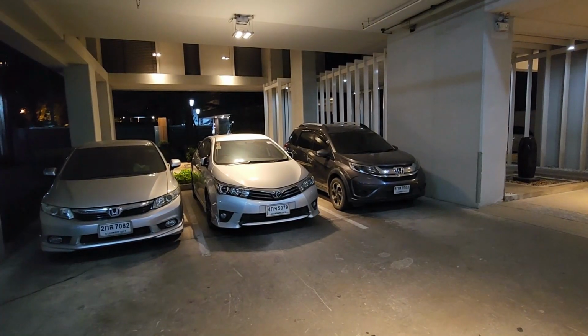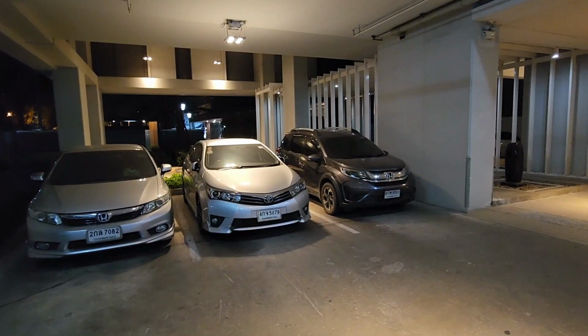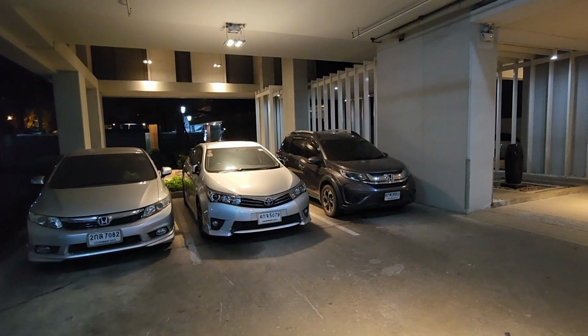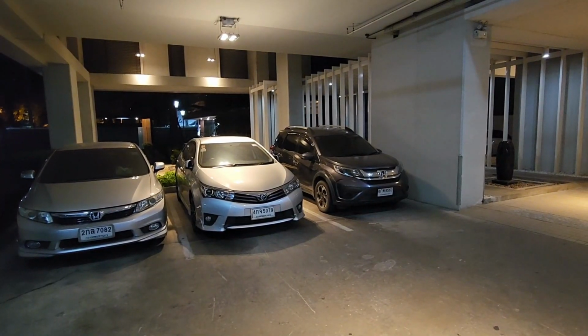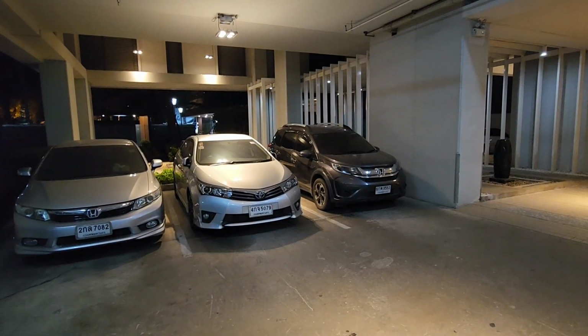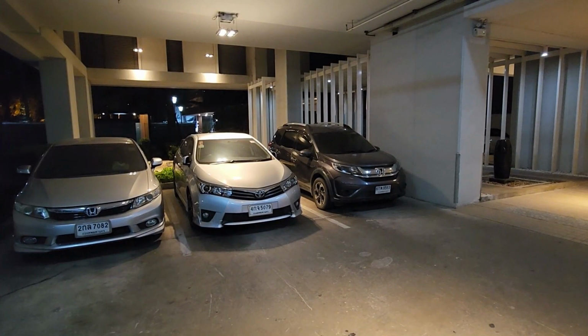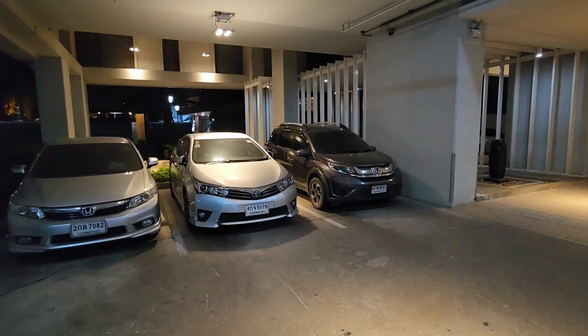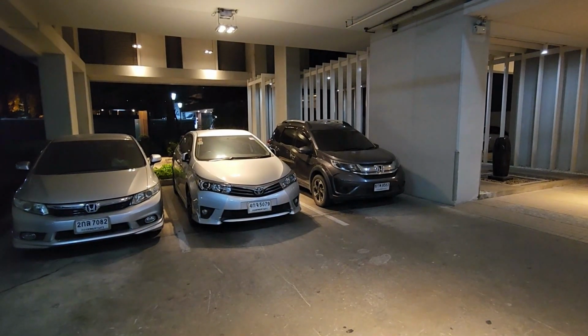A couple more Hondas and another Camry or Corolla, whatever that is. The Honda Fit, what's it called in the United States? The little tiny Honda. It's the Honda Fit in the United States. It's the Honda Jazz over here in Thailand, and that's a very popular car. I have 2 or 3 friends that drive that little subcompact. It's probably cheaper and easy to park in the city.